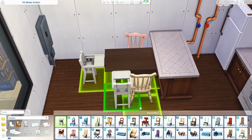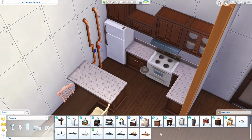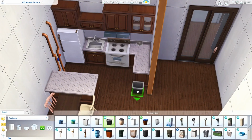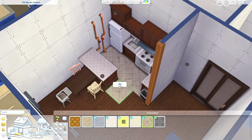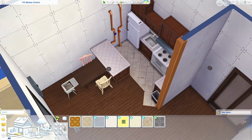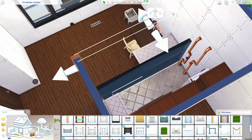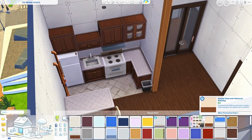It's a little bit more run down, and you can also see that the kitchen and stuff is a little bit outdated. And yeah, I just kind of tried to make a mixture of more older, worn down furniture and plumbing and tiles in the kitchen and stuff, and a little bit more modern but still cheaper looking furniture pieces throughout the build, if that makes sense.